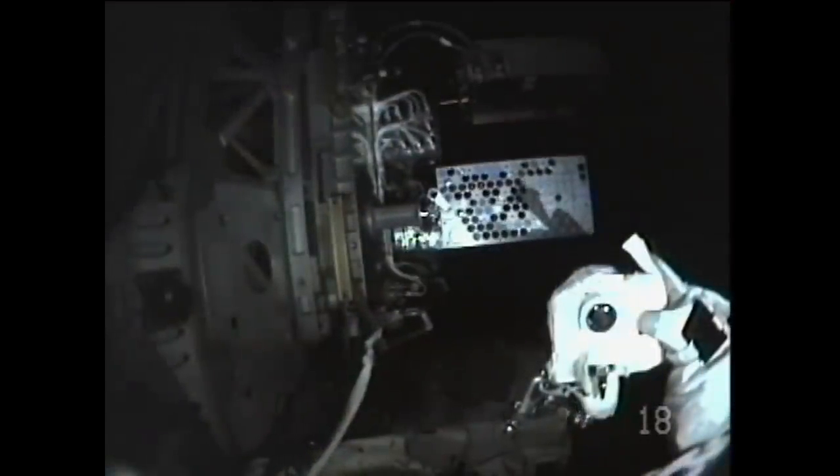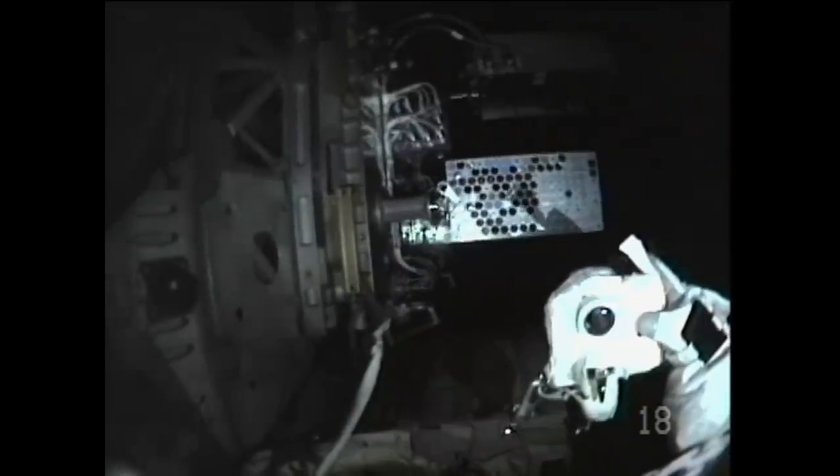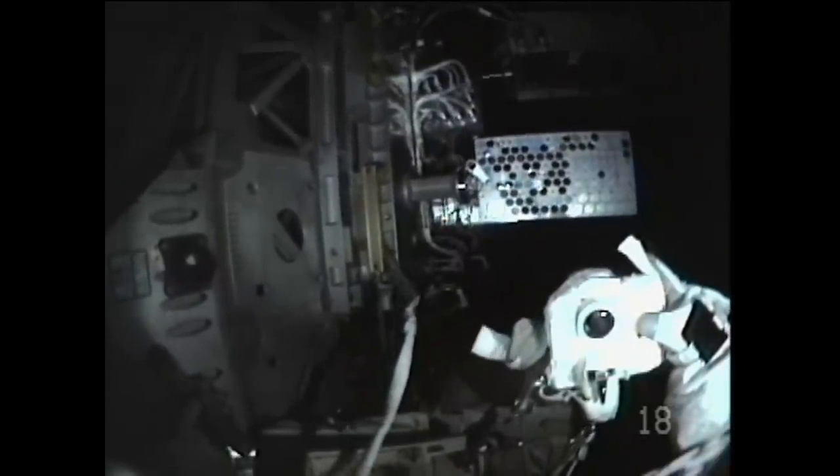Then it was off to install the MISSE, or the Materials ISS Experiment, the small portion of that called the OPTIMISE. Took some photos of that. That's material samples that are exposed to the ram and wake of space.